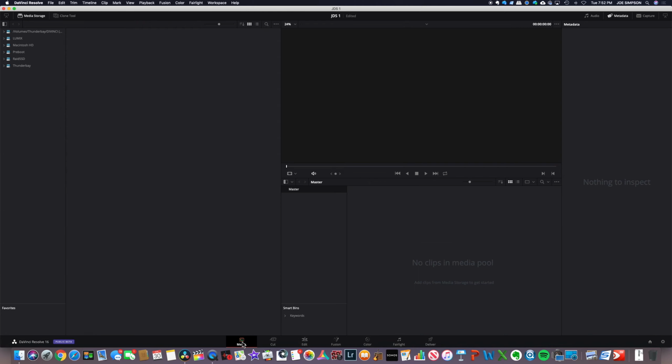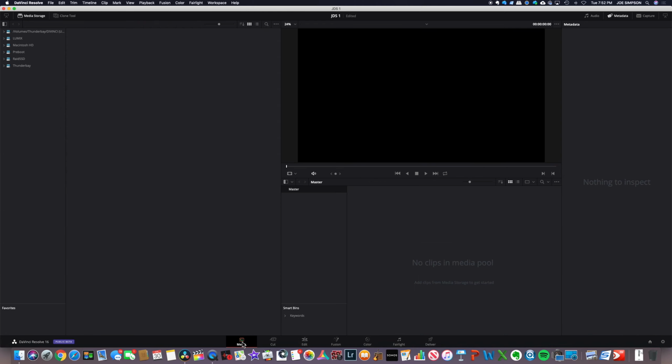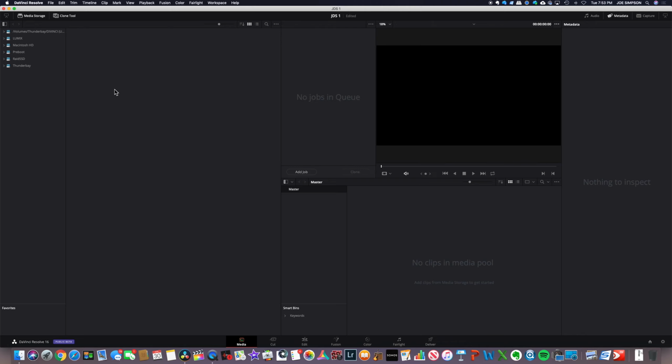So I'm going to go over here to media and let's talk about that for a second. First of all, you have your project settings and things. I don't know my way around this software at all, but let's just go lightly into this and let's talk about media. The first thing that's different about DaVinci Resolve than Final Cut is the way that it handles media altogether.